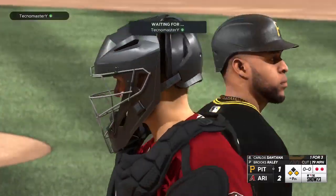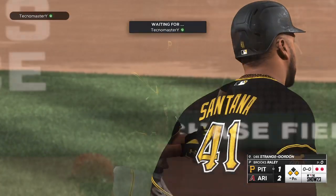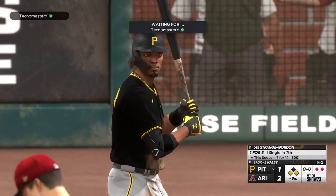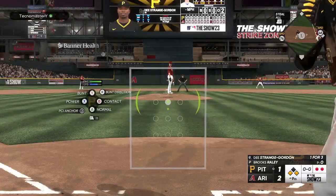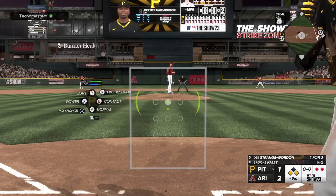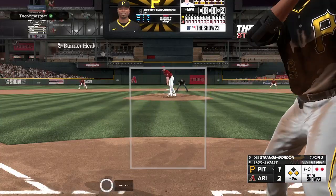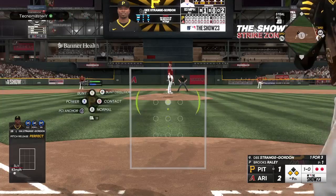Well, it doesn't get much easier with this next batter, but I totally understand going with the intentional walk in that spot. He's just too dangerous at the plate right now, and there's a base open, so it gives you options defensively to get an out. The batter in the box here lets that one go for a ball.